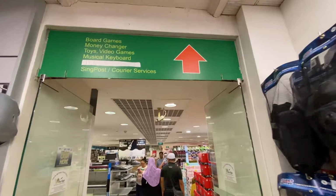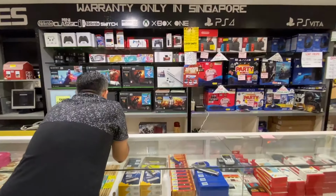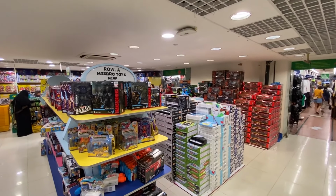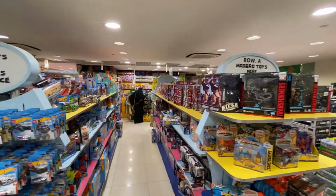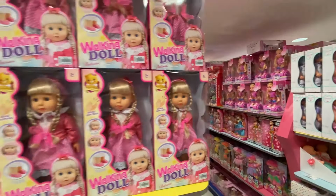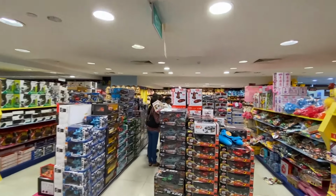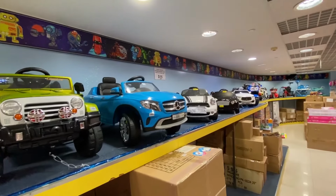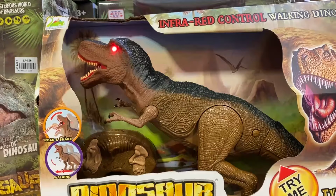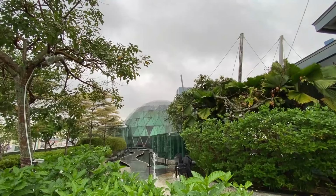And here it comes, my favorite section, video games. Yes. And here is the best part, the rooftop restaurant. They have very nice food, Indian and Western kinds of food. You should try it.